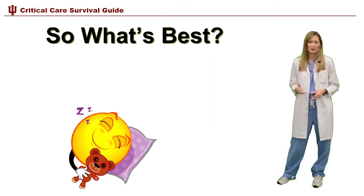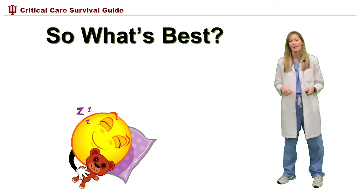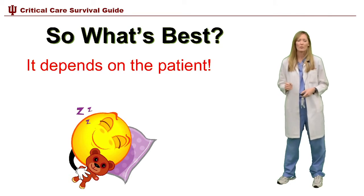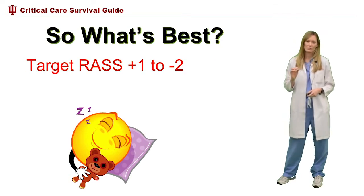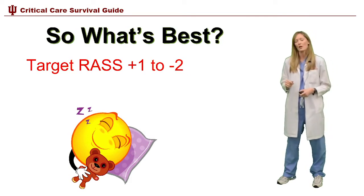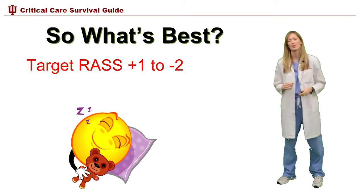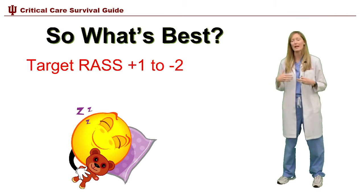So you may be asking yourself, that's too many choices, what's best, what do I use for my patient in the ICU? The answer to this, as with most things in the ICU, is that it depends on the patient. But what I'll tell you is what you want to target is their RASS score. This is the Richmond Agitation Sedation Scale that goes from +4 to -5, with 0 in the middle being a patient who is alert and calm. +1 would be slightly anxious but not agitated, and -2 would be still able to open their eyes to auditory stimuli for a short period of time.